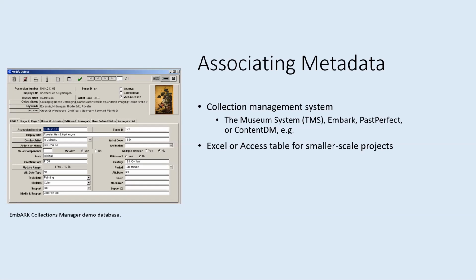And this information can also be recorded in an Excel or Access document for smaller projects. But for large-scale digitization projects, these types of collections management systems will really go a long way in helping you organize your resources.